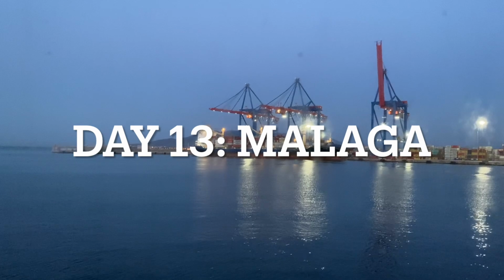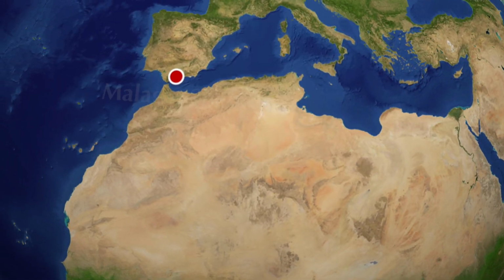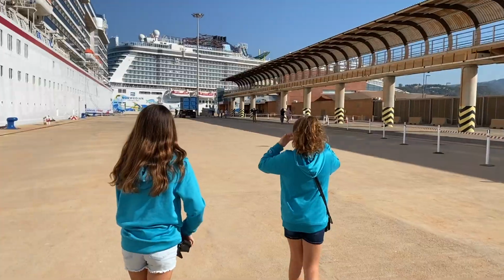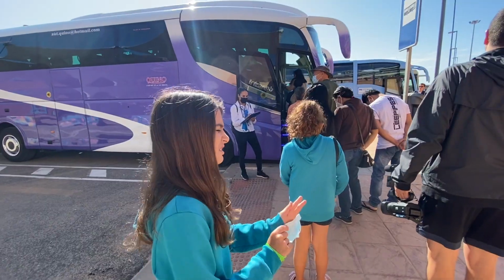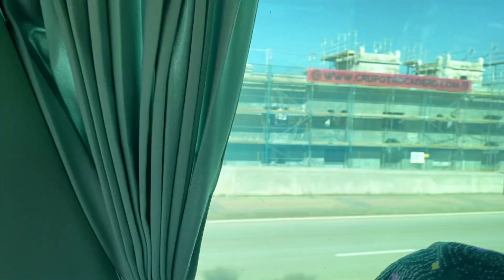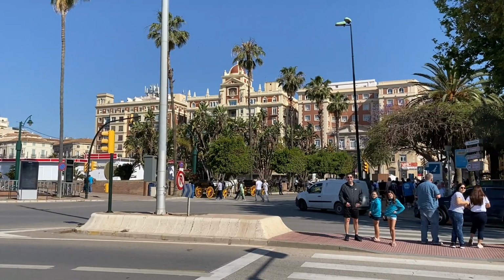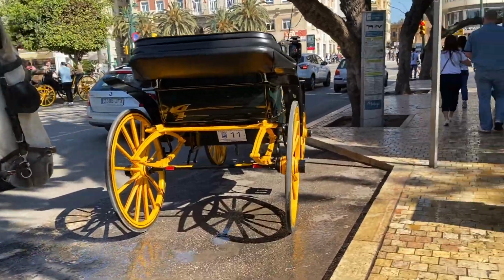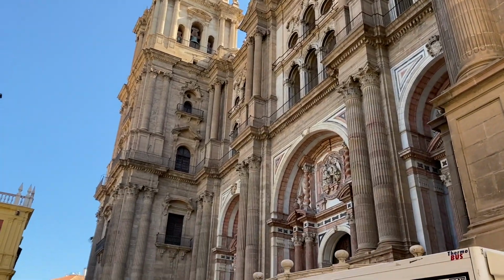The next morning we woke up to the sight of land again. This time we were in Malaga, Spain. We're here in Malaga, Spain. It's time to go explore. In Malaga, they had all the cruise passengers board a bus to go to the main area of the city. When we got downtown, we knew we were in Spain. Between the picturesque buildings, the laid-back vibe, and the fresh air, it just felt like Spain.